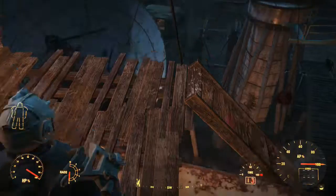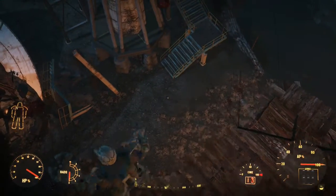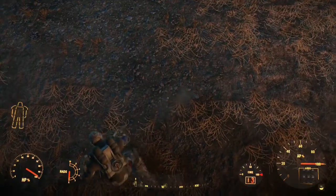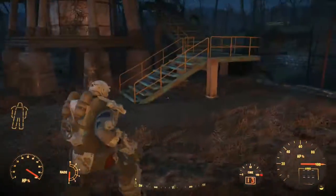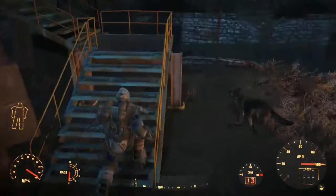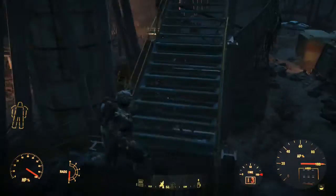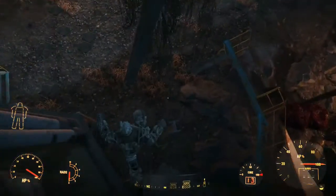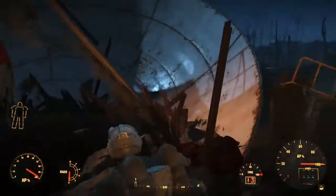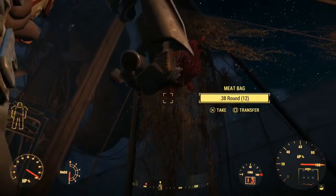And let's test the fall damage. Yup! Superhero jump. Love it. Power armor looks funny. Yup! Me! That's who it was. It was me. What you gonna do about it, fatso? Yep.